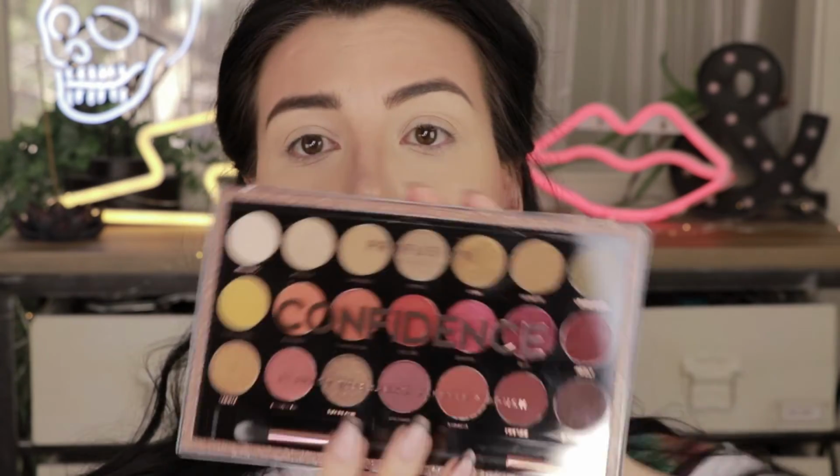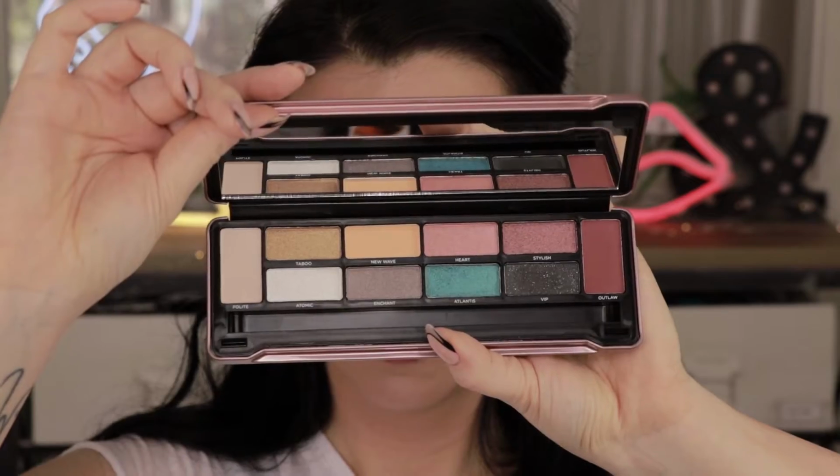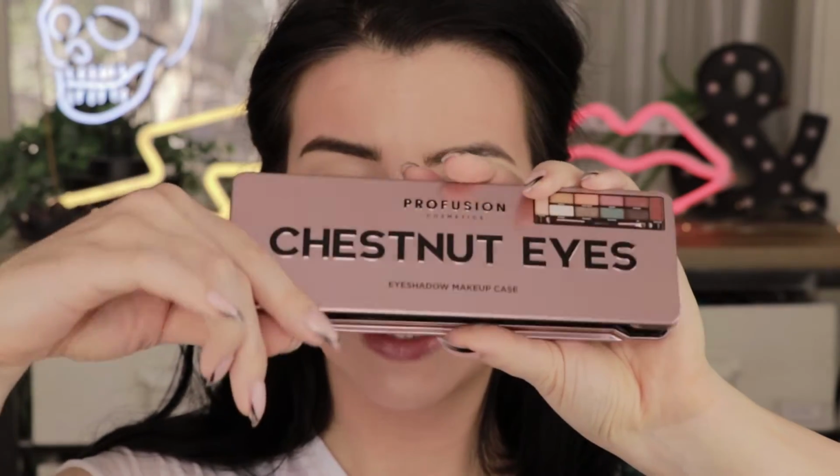Not too shabby. So next up, we have 2 separate eyeshadow palettes. One of them is called the Confidence palette, and this is the Chestnut Eyes palette. So what I want to do today is use some shades from each one of these palettes to create an eye look, just to get an idea overall of how their eyeshadows work.